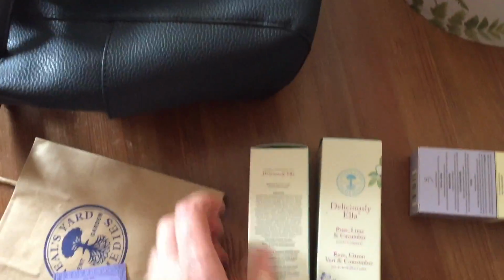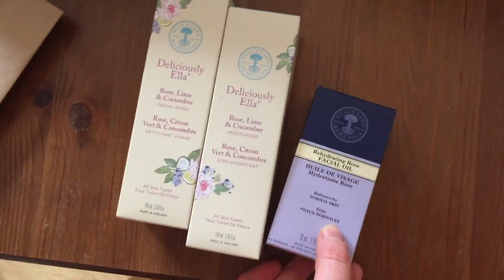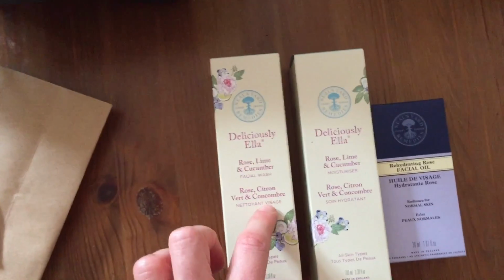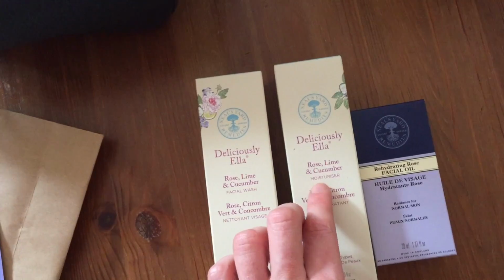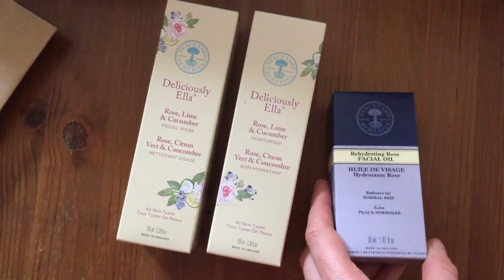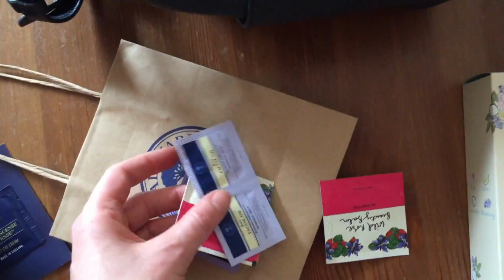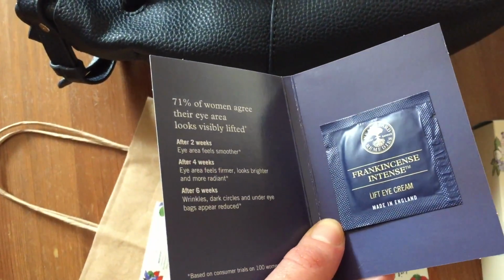And then I was very naughty and bought some Neal's Yard toiletries. Some Deliciously Ella Rose, Lime and Cucumber Facial Wash and Rose, Lime and Cucumber Moisturiser, and then their best-selling Rehydrating Rose Facial Oil. And they gave me lots of little freebies as well: Wild Rose Beauty Balm and Frankincense Lift Eye Cream.